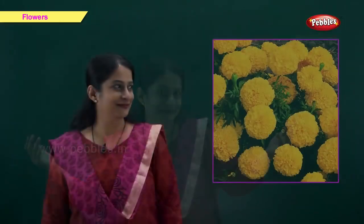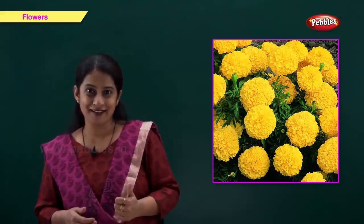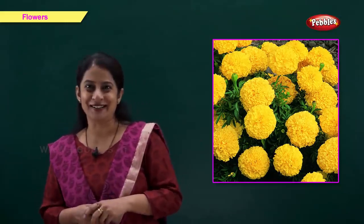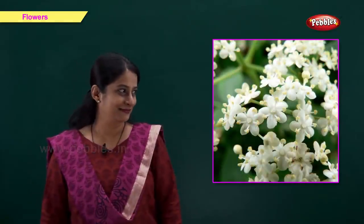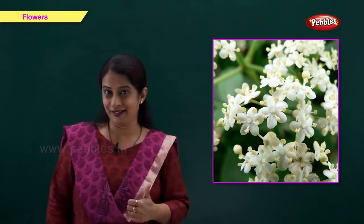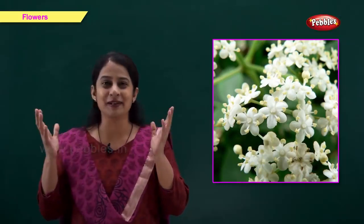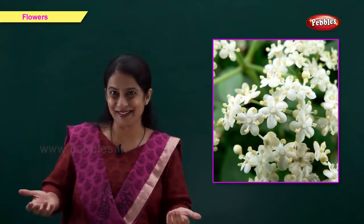Friends, now I will show you some pictures and you should tell me the correct word for it. So, let's start. Okay, friends, now tell me, which flower is this? It's orange or yellow in color. Come on, tell me fast. Yes, it's a marigold. And which flower is this? Come on, tell me fast. It has a very nice smell. Yes, jasmine.